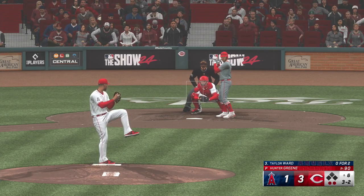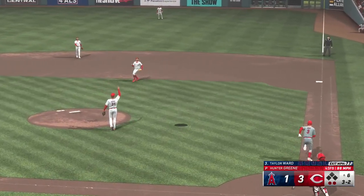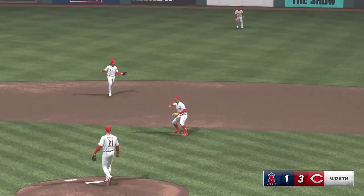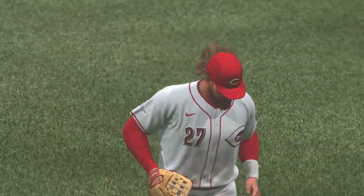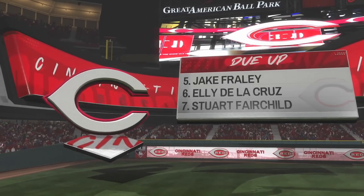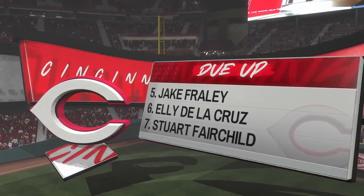Two down, nobody on. Popped up. Under it. Calls it in to end the inning. Three up, three down for him there. We go to the bottom half of inning number six, and the 5-6-7 slots are due up. It's the Reds 3 and the Angels 1.